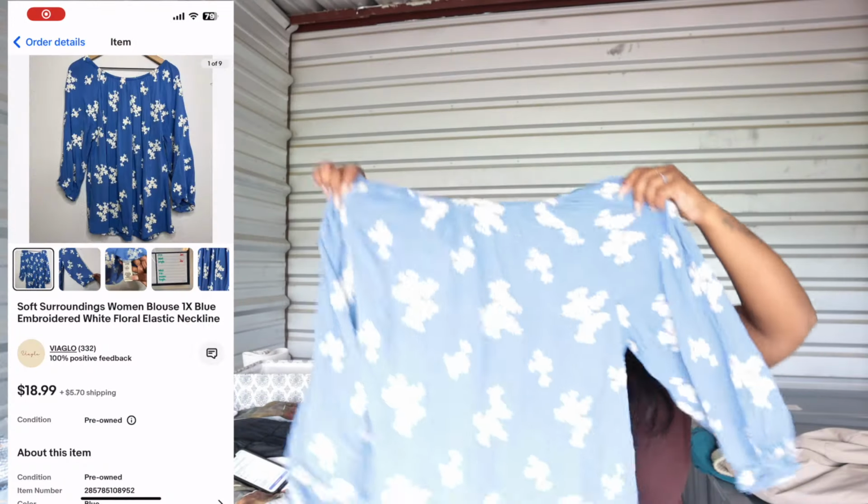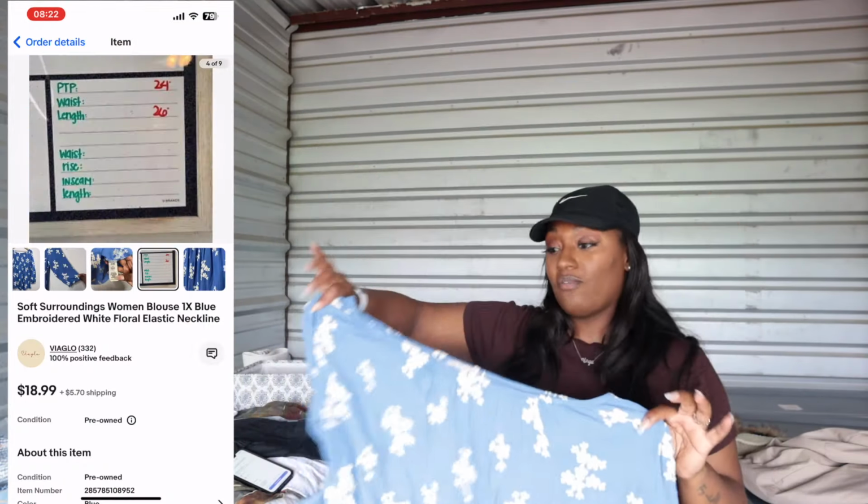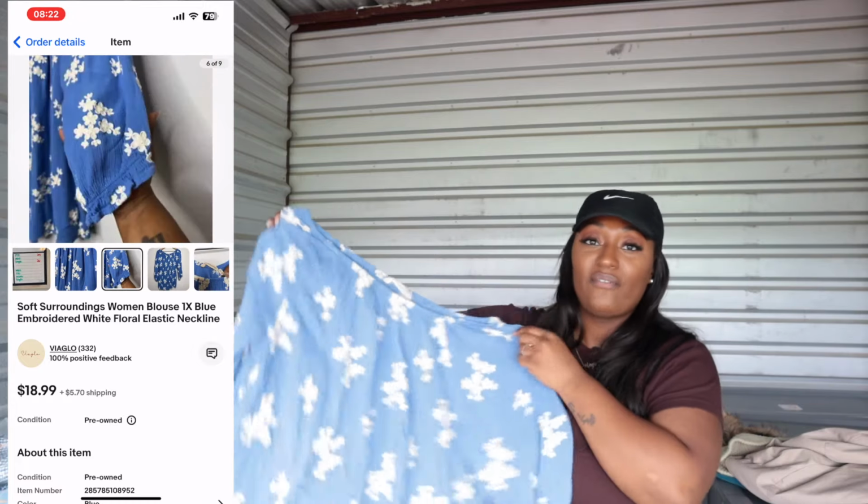So this is a Soft Surroundings top. I swore off this brand, but I thought this was really pretty. It had a few things going for it.